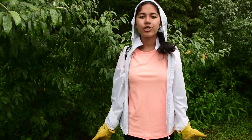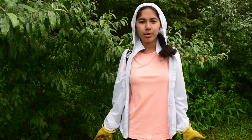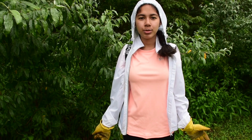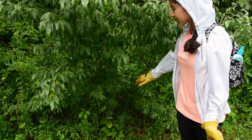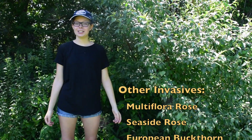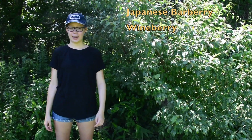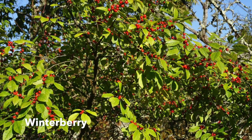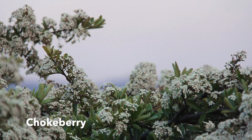Although herbicides should normally be used as a last resort, in order to remove this shrub, you will probably need to use them. Check out the links on our website to see which herbicides you should use. To handle tall shrubs, cut the stems and apply herbicides to the stumps. More shrubs like this are multiflora rose, seaside rose, European buckthorn, European privet, Japanese barberry, and wineberry. Native alternatives to autumn olive are bayberry, winterberry, fothergilla, and chokeberry.